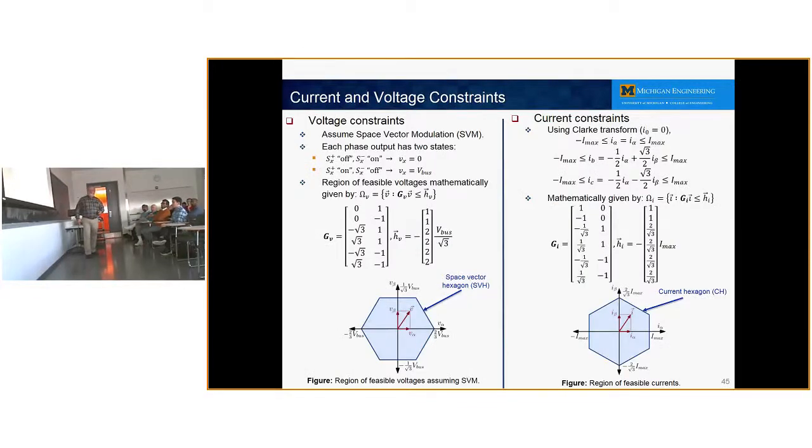So how many of you are familiar with the space vector hexagon? Raise your hand. Okay. If you don't know about it, you can ask someone. But basically, we talked about the Clarke transform and how you take the three-phase voltages of the inverter and transform them into equivalent two-phase voltages. This hexagon represents the range of two-phase voltages that the inverter can put out in an average value sense. So space vector modulation, you can look it up. That's fairly well known. Nothing really new there.